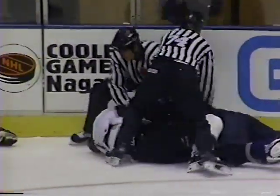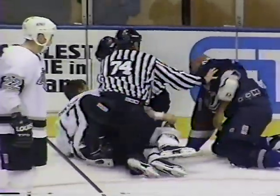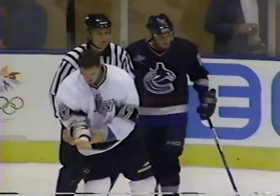Two tough customers here. More of a tussling match now. They are on the far wall. Now Brashear getting in some lefts. Now getting in some rights, and they both fall to the ice. Now rolling around on the ice, Matt gets in a couple of rights, and they'll separate them. Well, that was a good scrap between those two heavyweights. Matt Johnson off that loss, face-off by the Kings, finished.